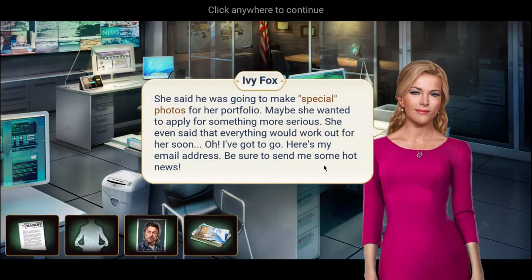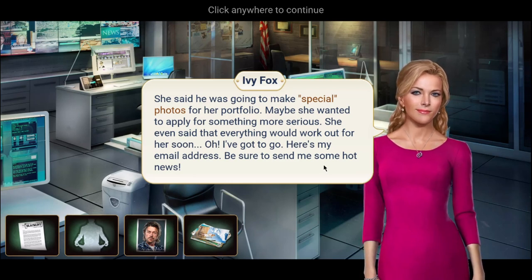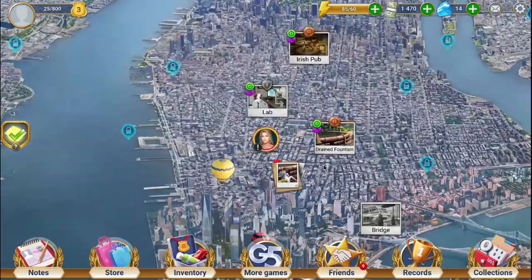He said he was going to make special photos for her portfolio. Maybe she wanted to apply for something more serious. She even said that everything would work out for her soon. Oh, I gotta go. Here's my email address. Be sure to send me some hot news. Okay.